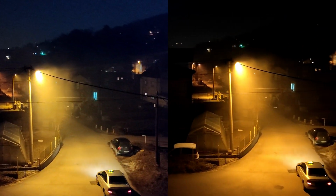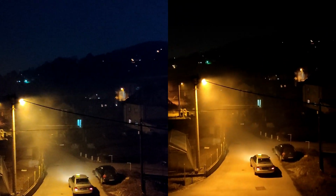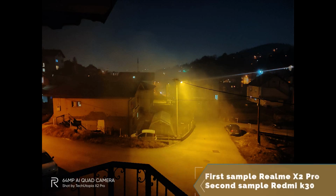Check this out at night, Ninjas. So what do you think, which smartphone has better video quality with less grain at night? Using 1080p 30fps. Stars come out.